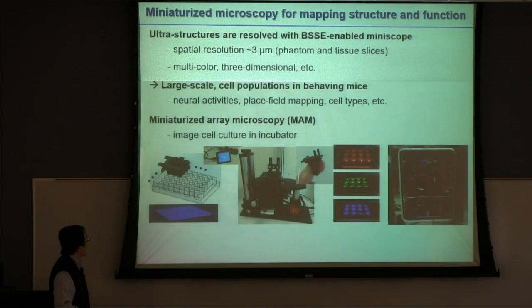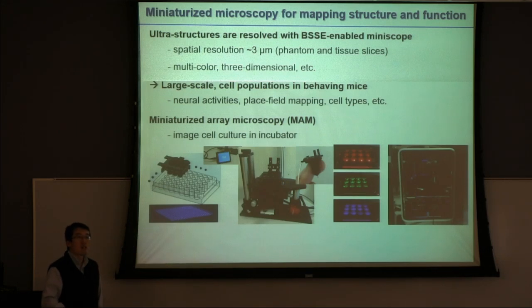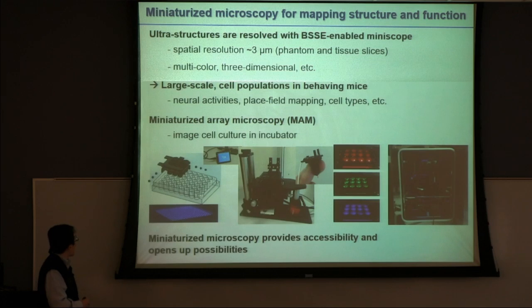So this is what we recently developed. We call this system MEM, and we are developing an array of these miniscopes so that they can image different wells at the same time in the incubator for long-term imaging. This is still ongoing, but here I just want to point out that miniaturized microscopy provides us accessibility and also opens up many new possibilities for research.